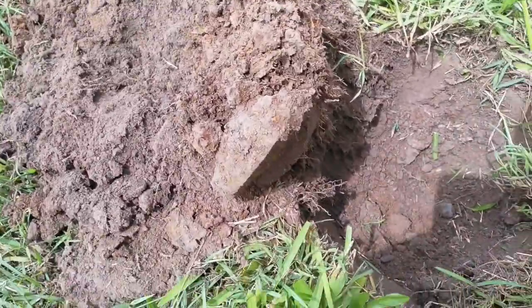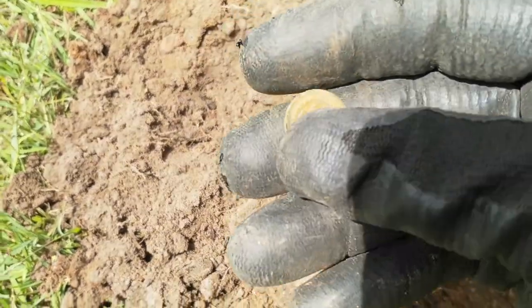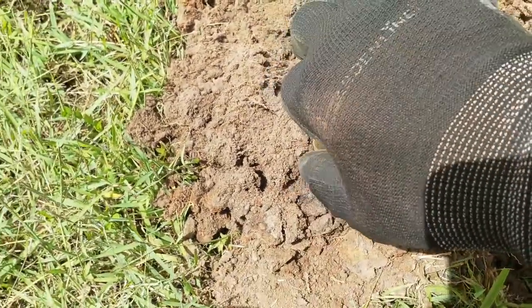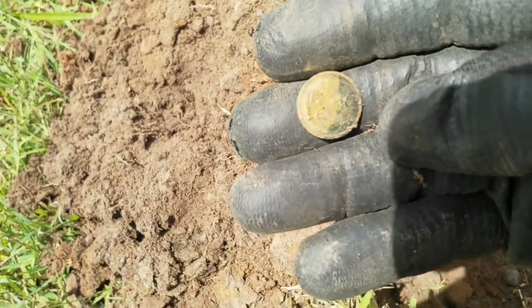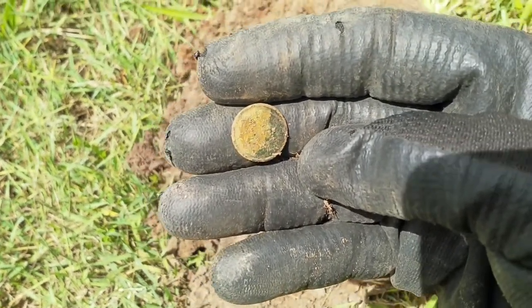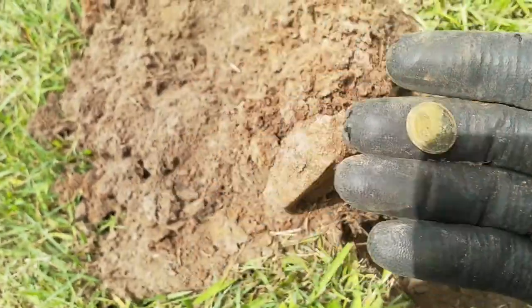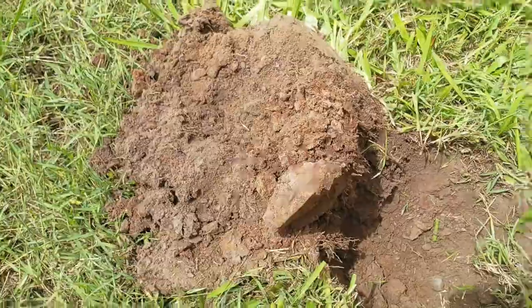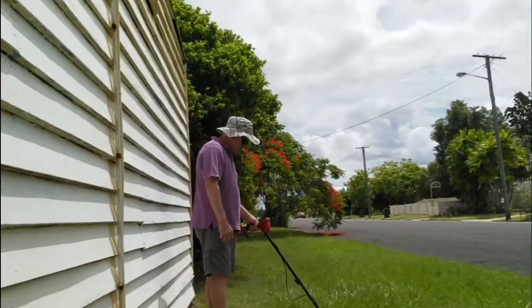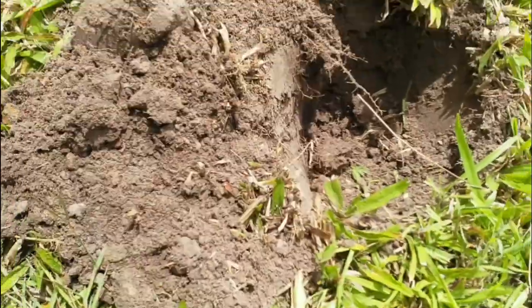Alrighty, so this time Dad had a 22 to 24 and he found himself a nice 1 cent piece. Whoops, where'd you go? There you go, a nice little 1 cent piece. Very nice. I think he's hooked. He's in the background there, still going. So I better catch up with him. Okay, there's Dad. He's still plugging along over there. He's marking them out and telling me to dig them.